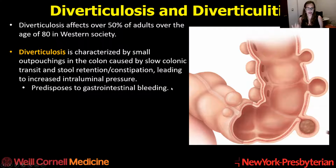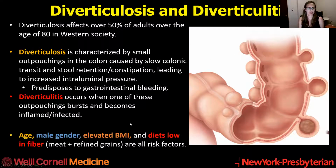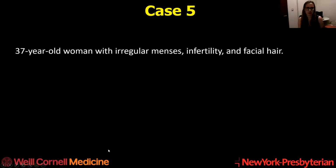A lot of times these are not bleeds that we can detect on imaging, but what I do see is diverticulitis. So that's when one of these little outpouchings bursts and becomes infected and inflamed. So as I mentioned, age is obviously a risk factor, male gender, BMI, and low fiber diets, whereas whole food plant-based diets seem to be protective against developing this disease.